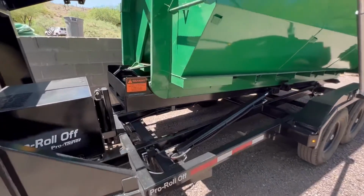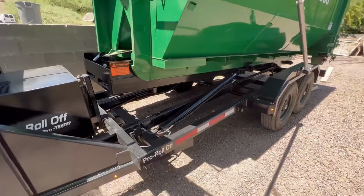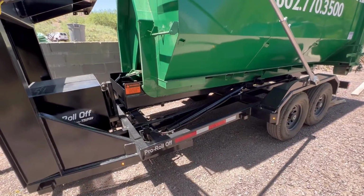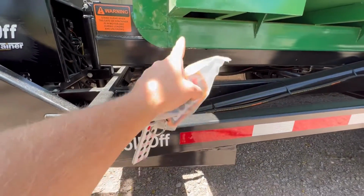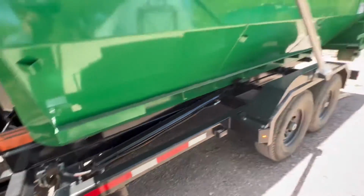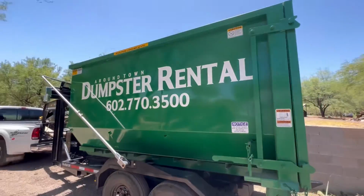All right. Those front rollers are locked into this cone, or excuse me, the front rollers are locked into that mount. So now as this goes down, that piece is gonna get pushed up underneath the dumpster. There we go. That dumpster's loaded. Time to put a tarp on it and go get it emptied.